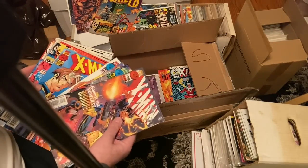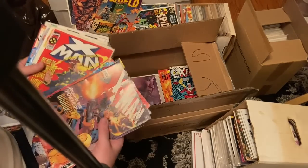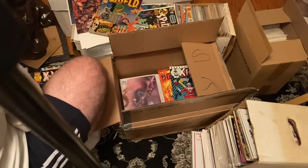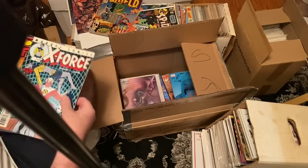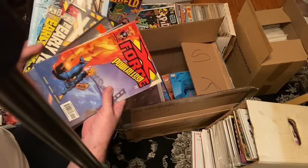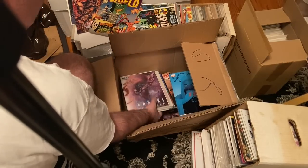Second series. This is well on. This is volume. There's more X-Man and no, I'm sorry. Yeah, this is all X-Man. Just the way they put it together is a little different. So that's 117. That's a minor key. X-Force, Echo, X-Men the early years, X-Men 75. Ooh, I did not. Oh, astonishing. I didn't even dig to the bottom of this box.